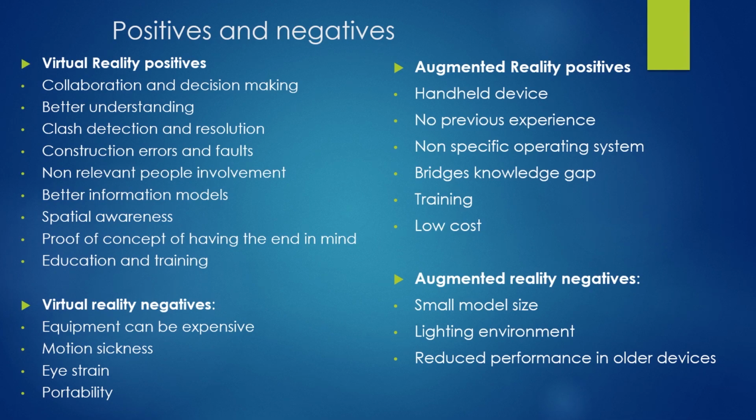Let's see now the benefits of using augmented reality in a project. Handheld device. People are familiar with their cell phones and tablets, and are capable of downloading an application, so this keeps them in their comfort zone when requested to use an augmented reality application. There is no previous experience needed.